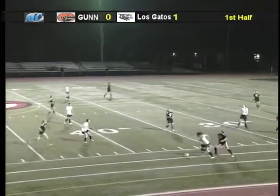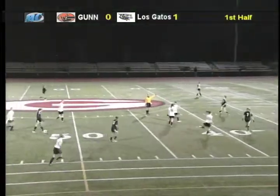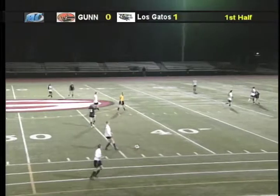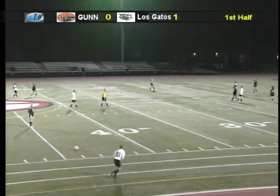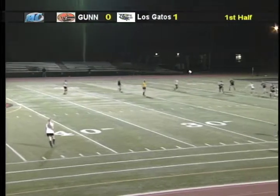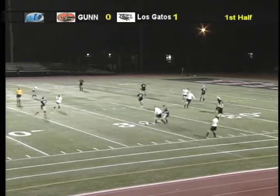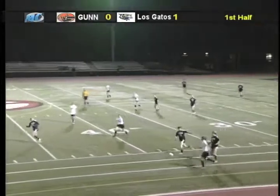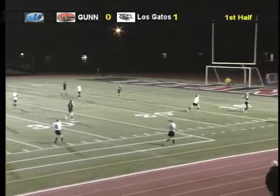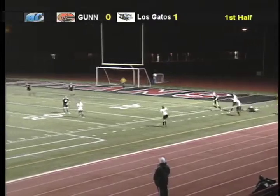Here is Caroline Anderson. And it will be kicked out to Michelle Carson. She will set up to kick it down the field here. Carson kicks it away. And in comes Los Gatos to swipe that one right away. There's Mackenzie Flood. And there's Jillian Meeks knocking that one down. Over now to Miranda Smith in the corner.